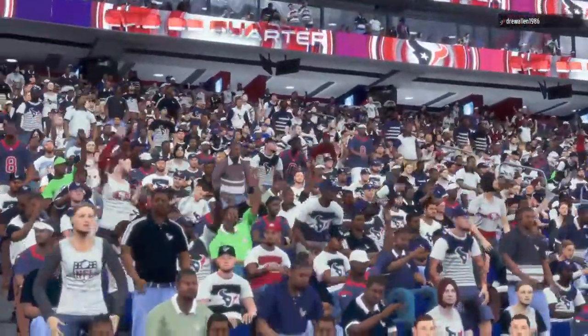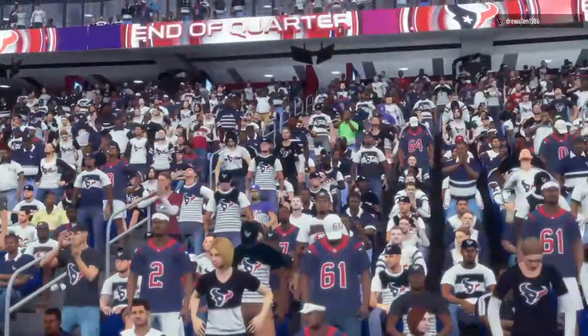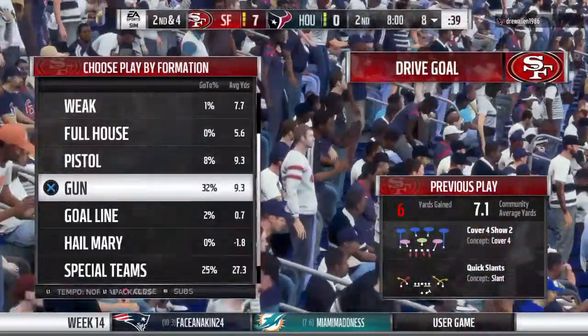Second quarter now. Brandon Gaudin, Charles Davis with you. It's the 49ers in control of the football. They've got it 2nd and 4 to start things out.